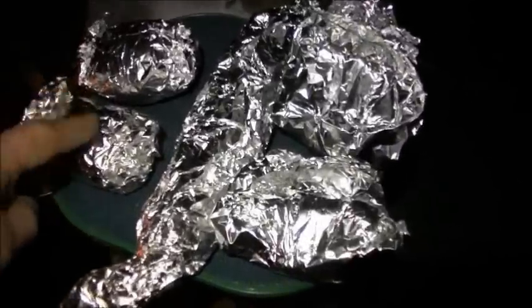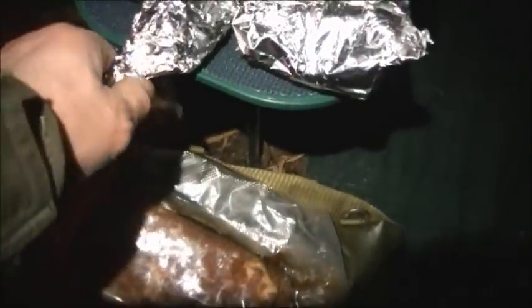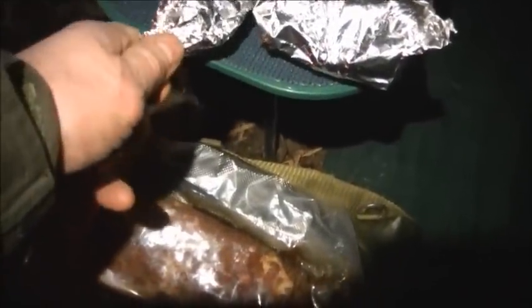The two jacket potatoes there are just rolled up. Sometimes if the red pepper's got a stalk, you can have that sticking out and use it as a handle to move it in and out of the coals. As far as the mushrooms, you can see I've folded them with a little handle bit, if you want to call it that, at the top.